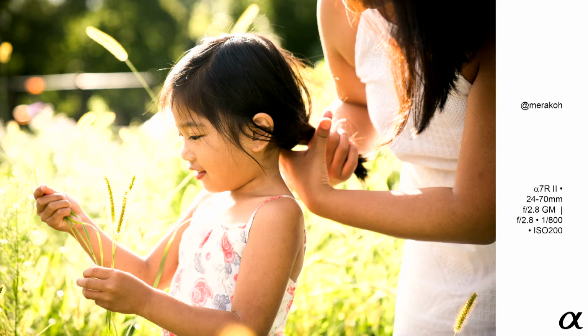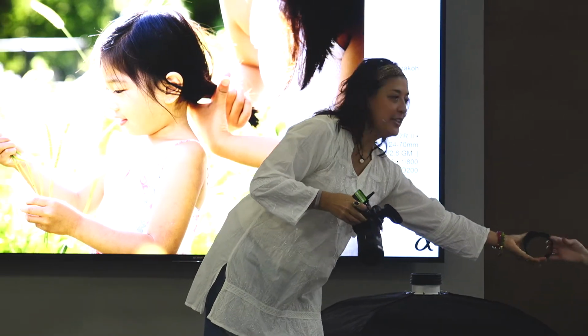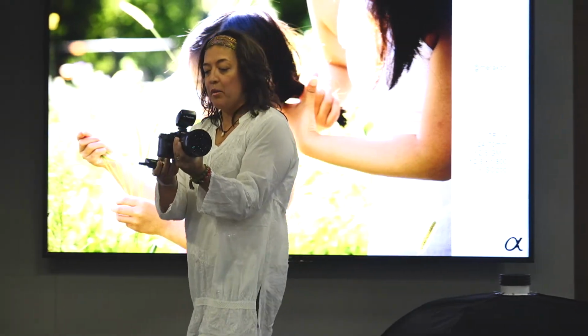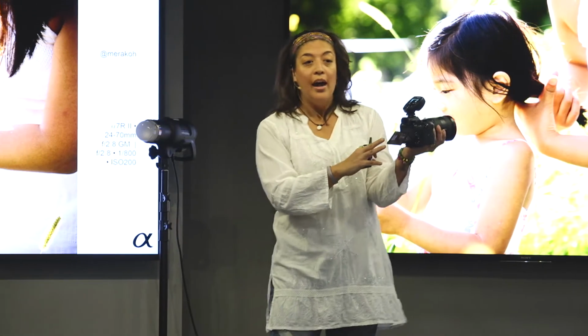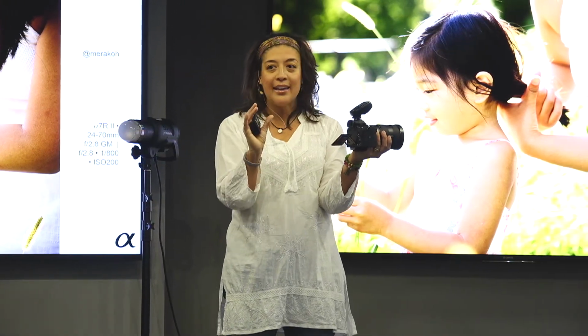And this is one of the reasons I love the mirrorless system, because I can just see, where's my camera? Amy, can I have my camera really quick? Thank you. I can just see on the back of my camera using the live view where that light is, how dramatic it is. Do I want more of it? Do I want less of it? And really push the envelope.